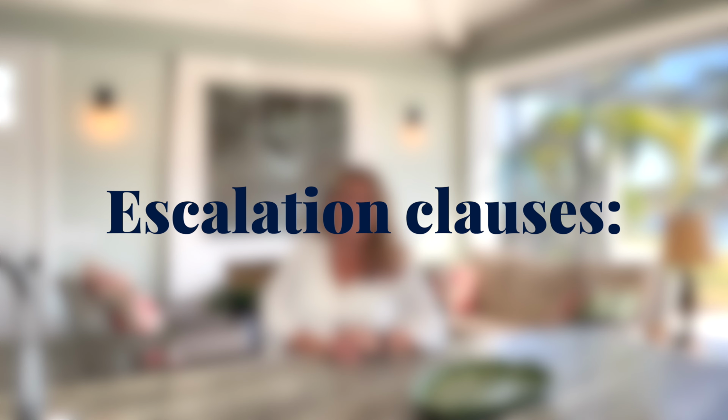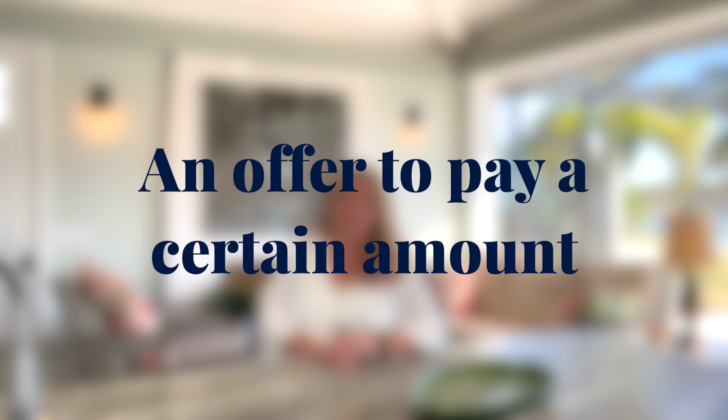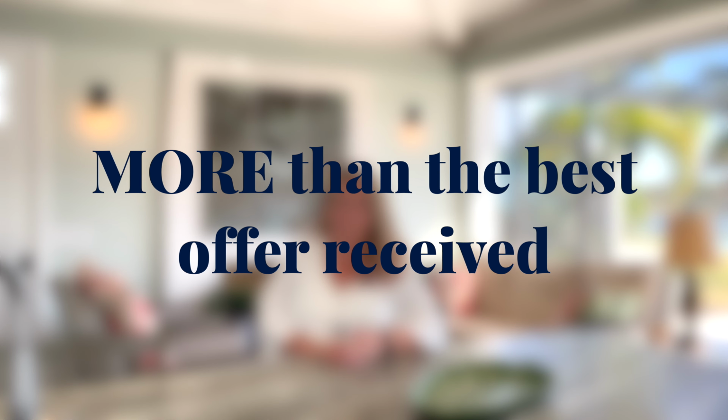Escalation clauses. Using an escalation clause is a fantastic strategy that we highly recommend you focus on in your offer. An escalation clause is an offer to pay a certain amount more than the best offer received, up to a certain value. In practice, it looks like this.